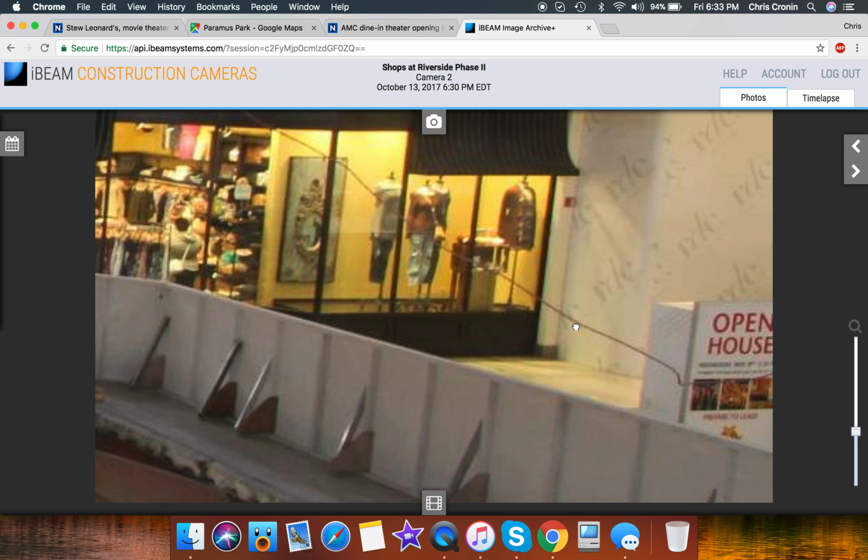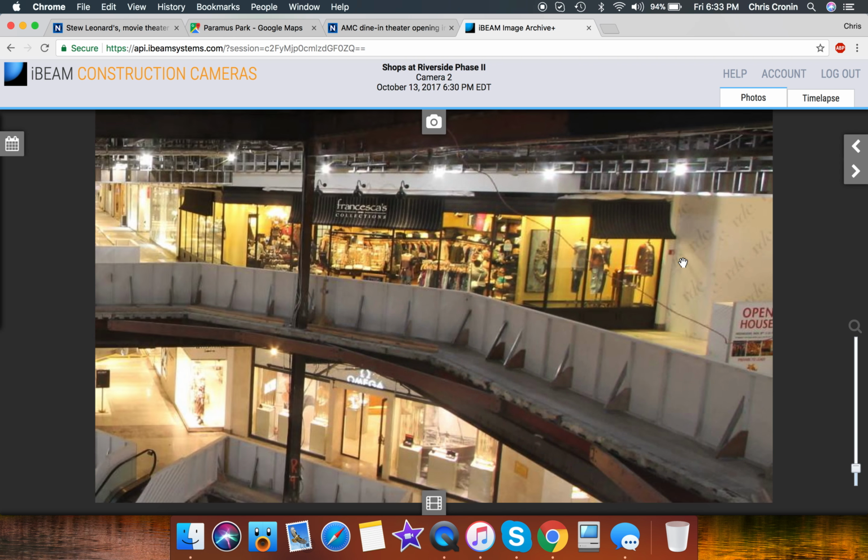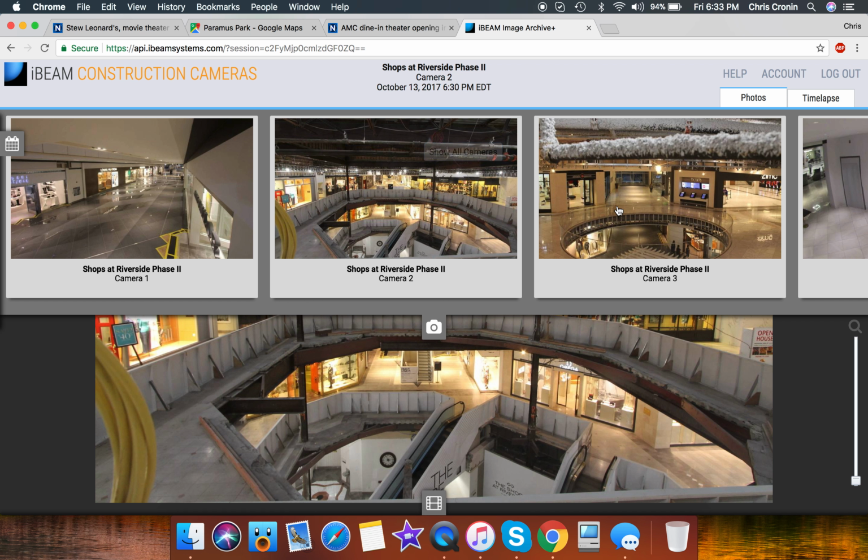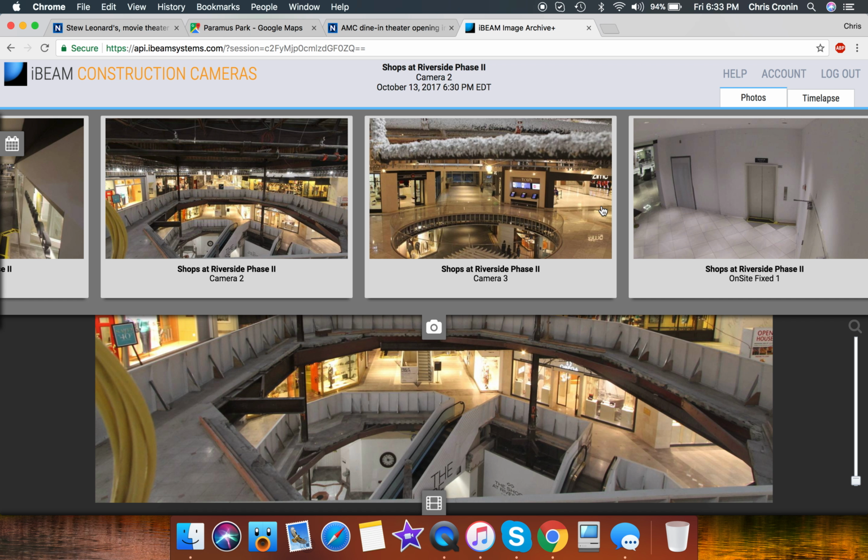It looks like they are doing something here. I don't know what they're doing here. But they need to now get to this portion of the mall, and I think they're gonna redo it all, and it's gonna look really nice when it's done. I'm not sure if they're gonna get it done though, before the holidays.